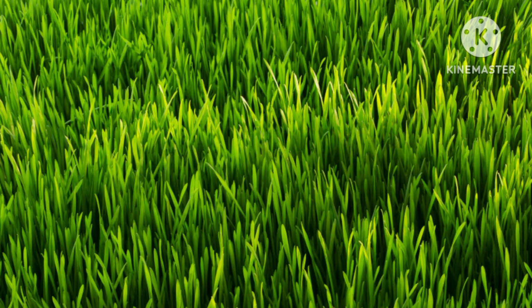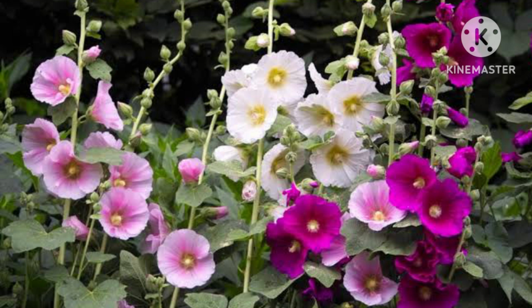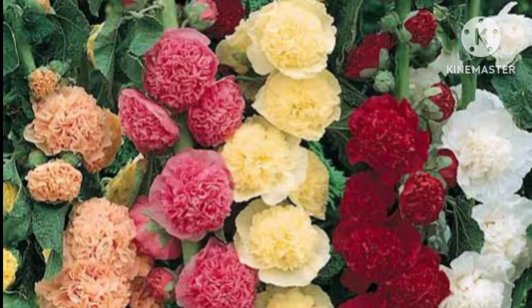Hollyhock. This is a tall, majestic annual. The large flowers are borne in the axils of leaves all along the length of the stem. Hollyhocks can be used as a background plant, screen, open spear, shrubbery, or annual border.